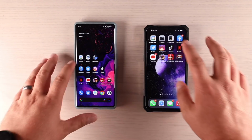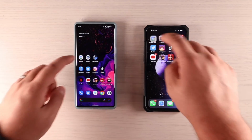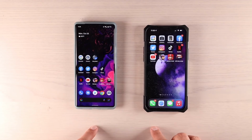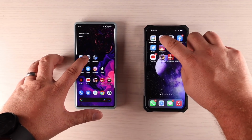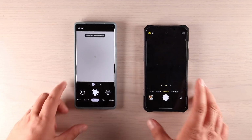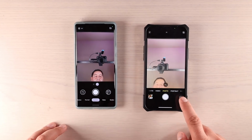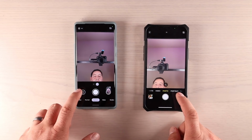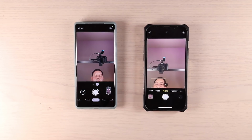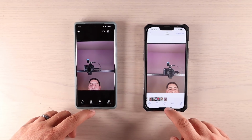We'll start out with the Google Calendar in 3, 2, 1. All right, it looks like the iPhone 13 Pro Max was a little bit quicker with the calendar. Next up, we'll launch the camera in 3, 2, 1. And the iPhone was ready a little bit quicker there. I'm going to go ahead and take a picture on both of these. 3, 2, 1. All right, both of those took pictures easily, and they're both processed and ready to go.